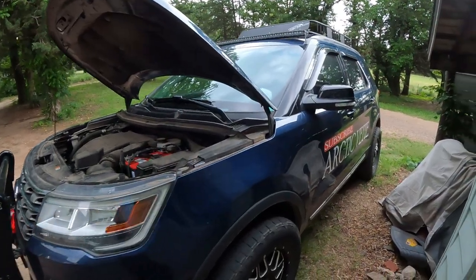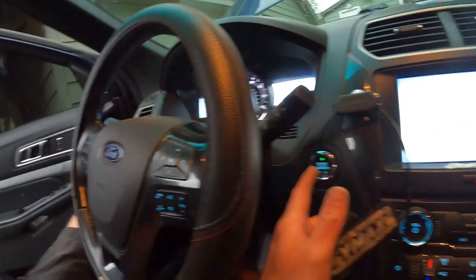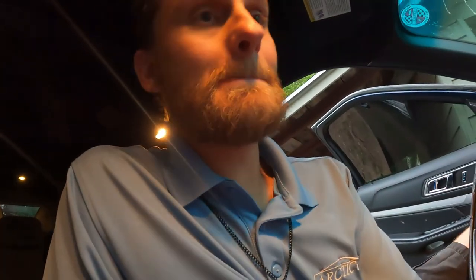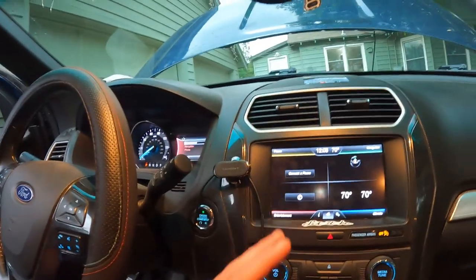Oh, she won't restart that way. There's probably something that's got to happen first. But hey, the horn worked. That's exciting news. Let's get in here. Oh yeah, old girl fires right up. Yee! Now we gotta fix the radio. We gotta restore all of our presets, reset the time. Oh brother, here we go.